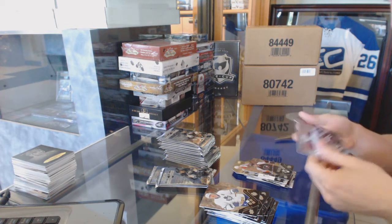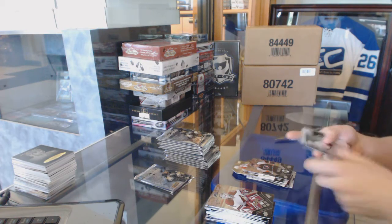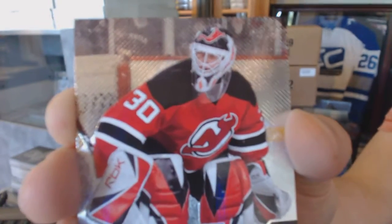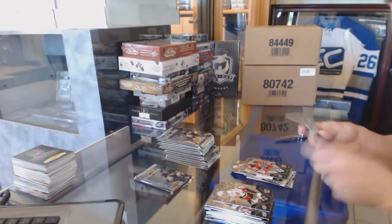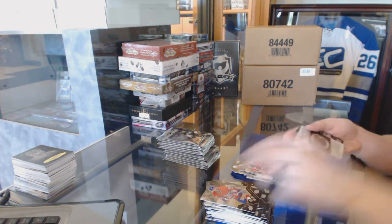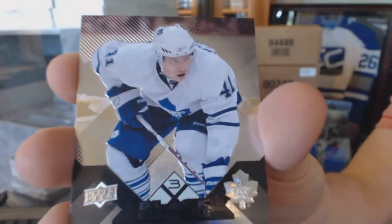Double diamond for the Flyers, Danny Briere. Quad diamond for the New Jersey Devils, Martin Brodeur. Quad diamond for the Devils. Triple diamond rookie for the Toronto Maple Leafs, Nikolai Kulemin.